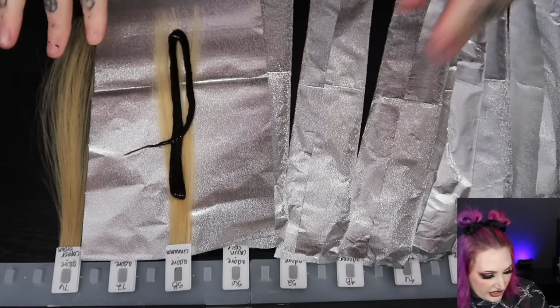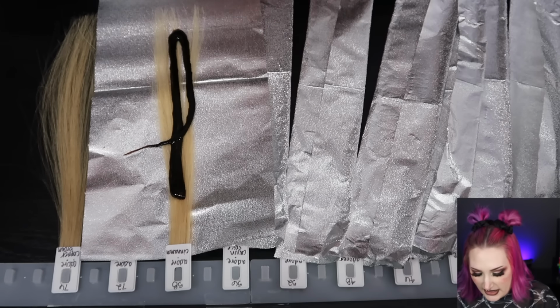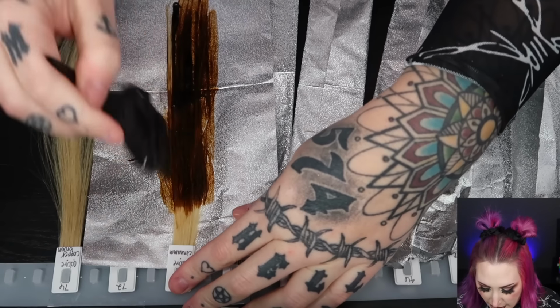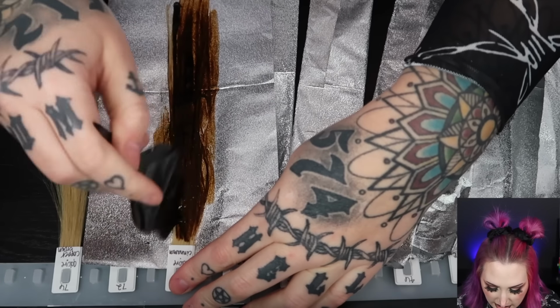Three more shades. The next one is Cinnamon. Some of these are thicker than others. I've noticed that the more pigment, they seem to be a little bit thicker and more gel. Ooh, look at this one. This one's so pretty. Oh, this cinnamon color has got me messed up.